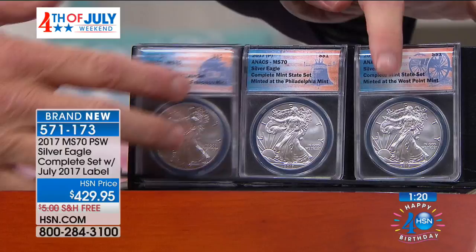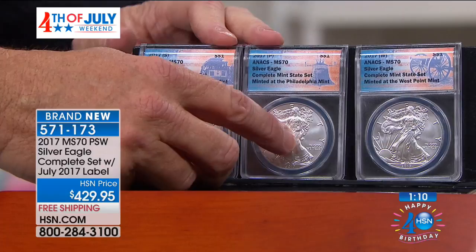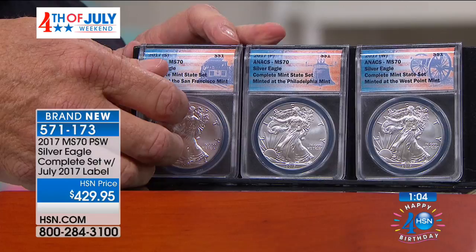We sell the regular American Silver Eagle. We've sold over 10,000 of these, HSN price $129.95. That's the one that they made 40 million of this year. These two coins, which are 50 times rarer, we're basically selling you at the same price. In the special label, certified perfect.